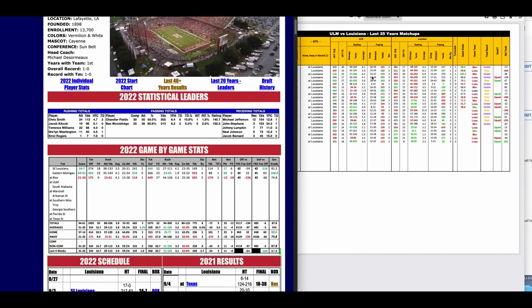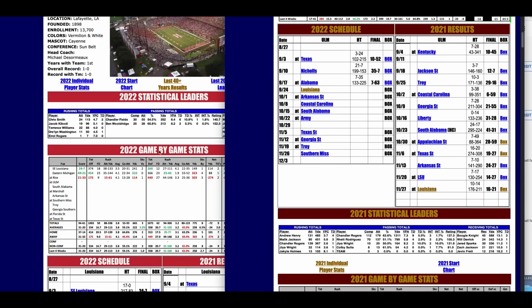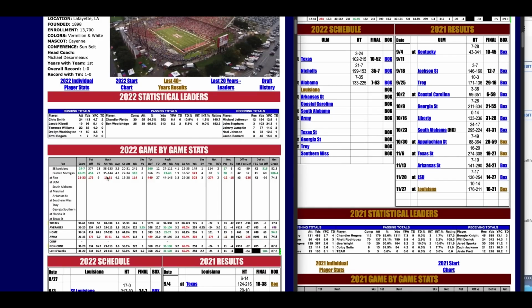ULM got the cover. So now these two teams are playing this year, and Louisiana's off a bad loss. They played Rice. We talked about that last week, gave you a quick hitter winner.